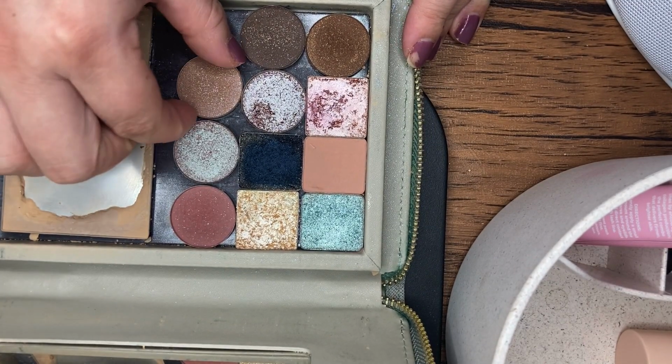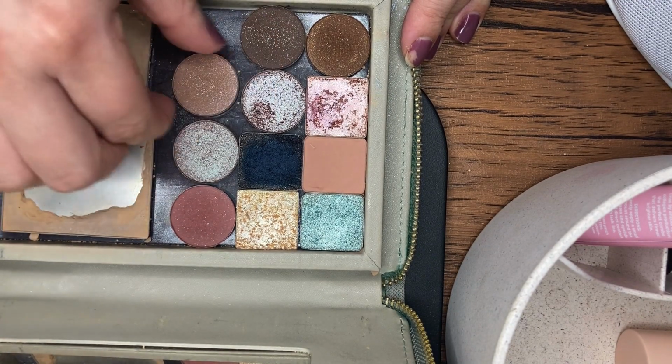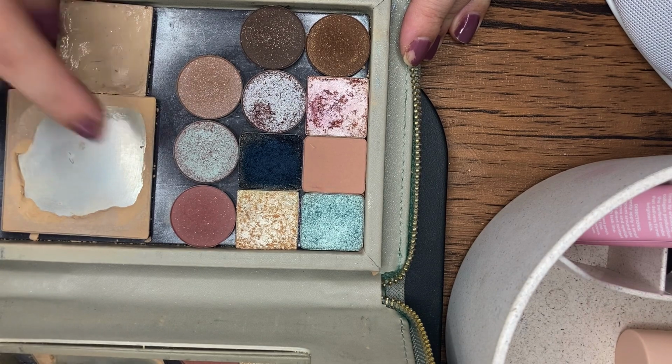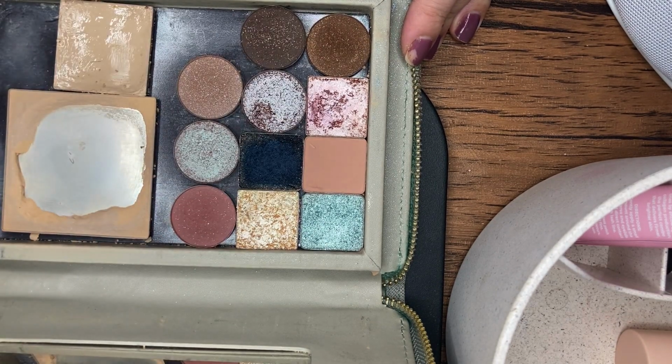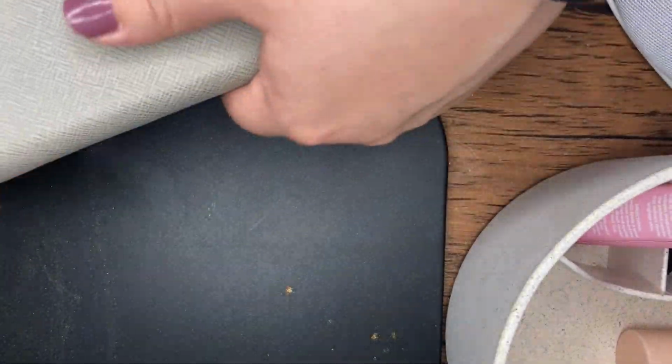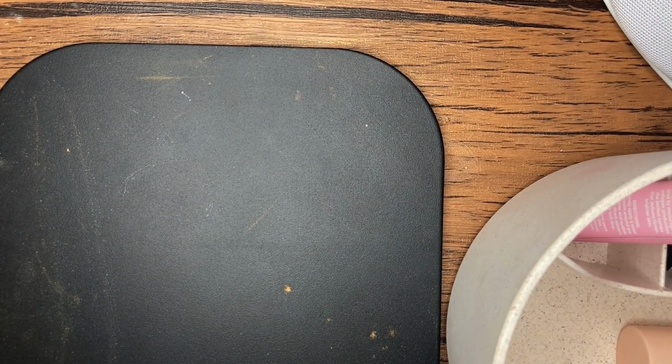And these, I have a single eyeshadow video, if you go check that out. And I tell you all the names of these single shadows. There's that. Those are in my, oh, I have one more. Can you hear me?